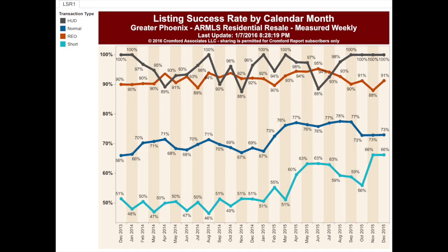Now we look at some detail for the success rate of these listings. HUD and lender owned top out at the highest success rate, but that's really just because these banks, they're not in the business to hold these homes. They will keep on reducing the homes bit by bit until someone finally pulls a trigger to get it sold. Really, it's a matter of you're never going to have a bank that just cancels and decides to keep their home. They're just simply going to get it sold and get it off of their books.